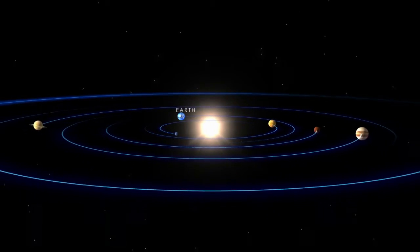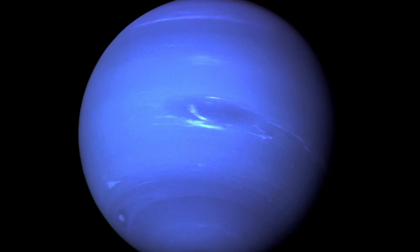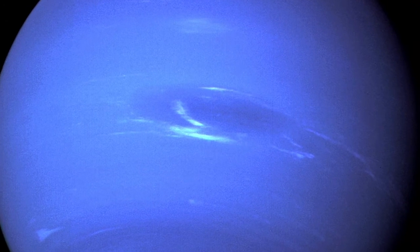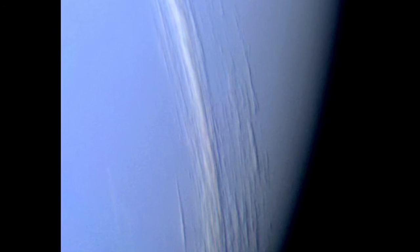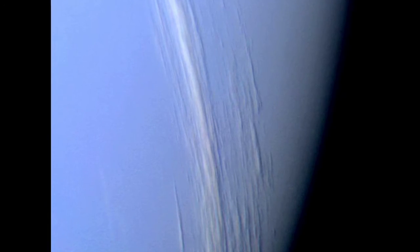3 years later, in 1989, Voyager 2 passed Neptune and imaged its strange dark spot. Over the following years, astronomers have seen the dark spot disappear and then reappear. Voyager easily picked out clouds despite Neptune's greater distance from the Sun. Why is weather on Uranus and Neptune so different?